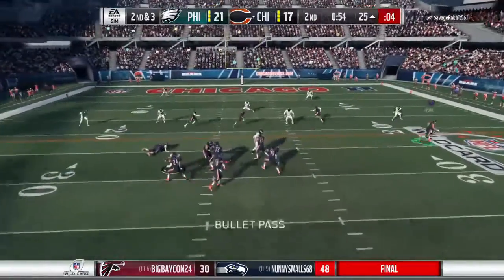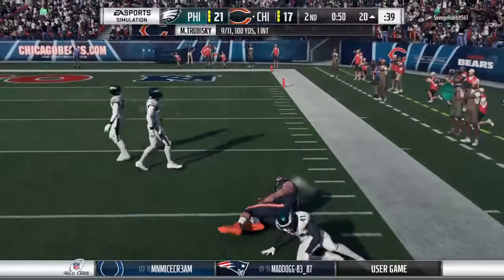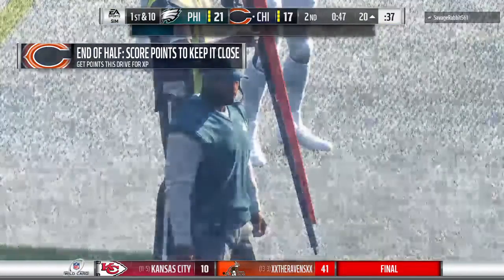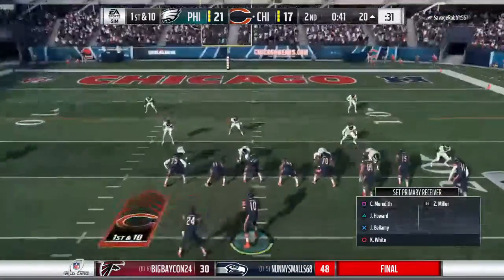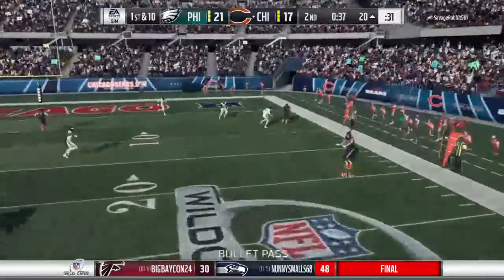From the shotgun is Trubisky. It's caught by Miller, and he's able to get it to the edge of the red zone at the 20-yard line. They get 5 out of that one, and it moves the chains. Many different ways to create space, but on that play, he did it with that big, wide body of his. Didn't get a whole lot of yardage on the play, but it did what it was supposed to. Pick up a first down.